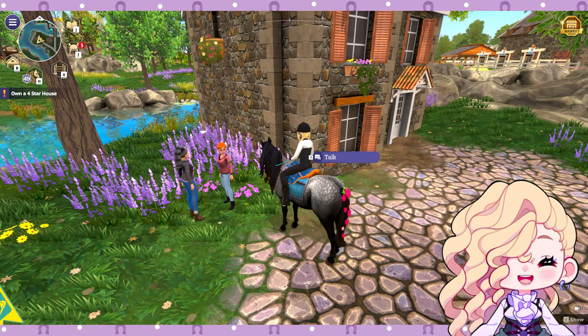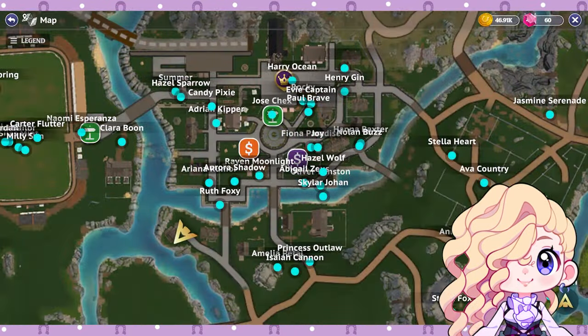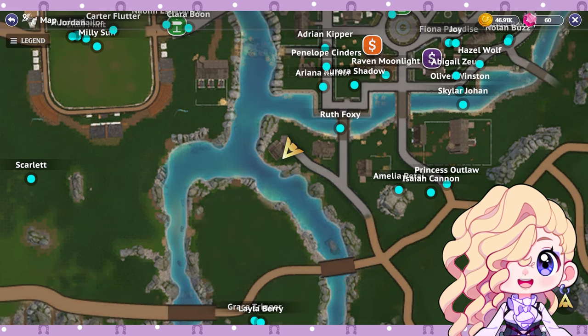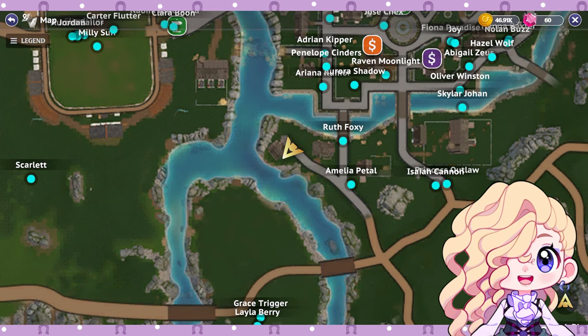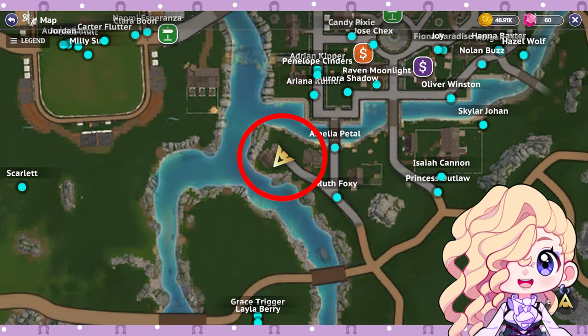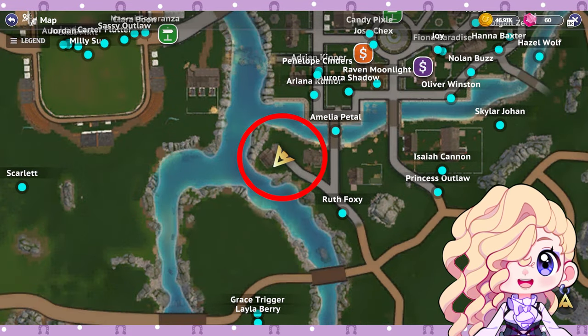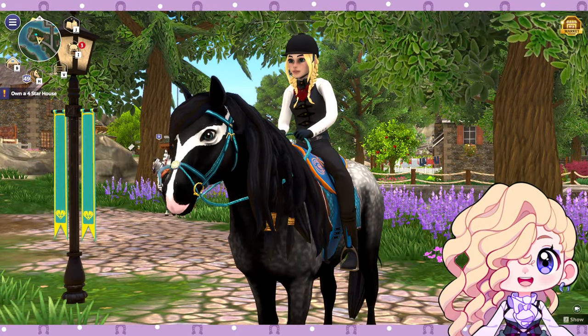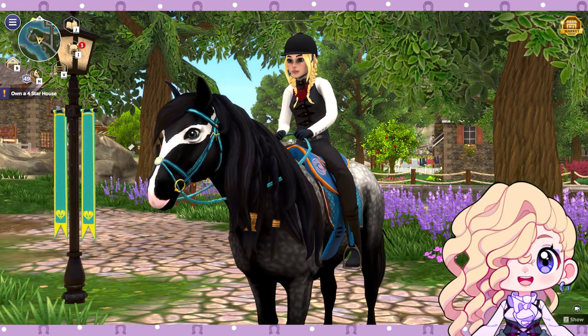Once you talk to these two girls, you'll be able to hand in the pendant and finish the questline to get 50 gems. If you can't find them, it is right here on the map. So just here, you'll be able to find them. You can hand it in and you'll be able to get your 50 gems. And there you have it, guys. The pendant quest all done and dusted.